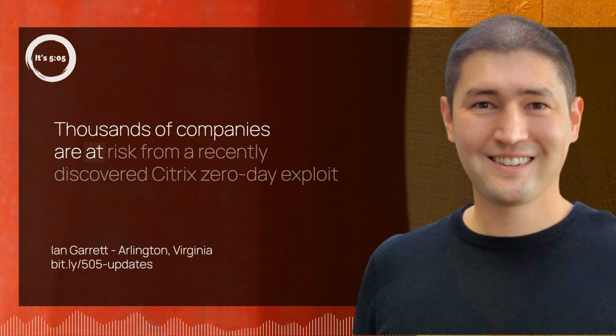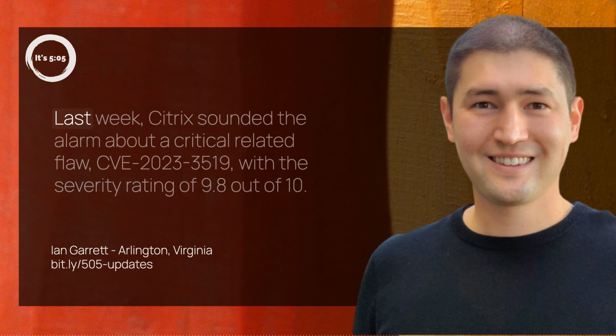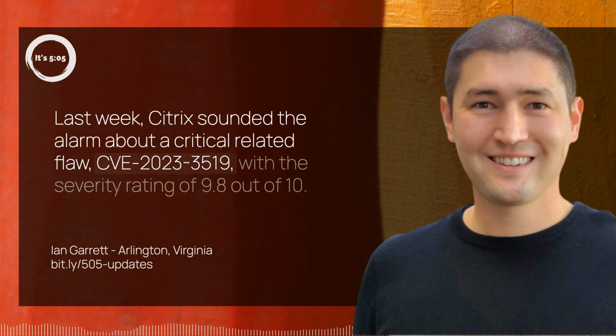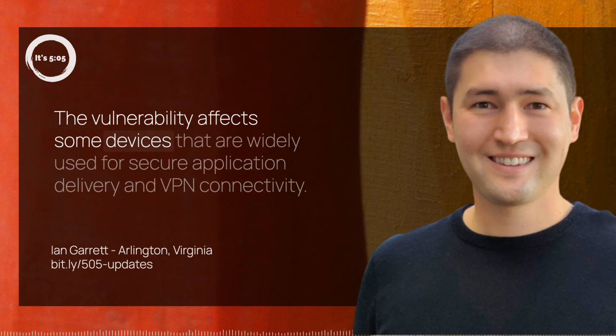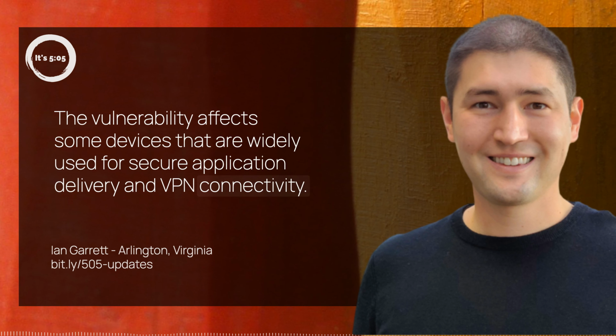Thousands of companies are at risk from a recently discovered Citrix zero-day exploit that has already targeted a critical infrastructure organization in the United States. Last week, Citrix sounded the alarm about a critical flaw, CVE-2023-3519, with a severity rating of 9.8 out of 10. The vulnerability affects some devices that are widely used for secure application delivery and VPN connectivity.